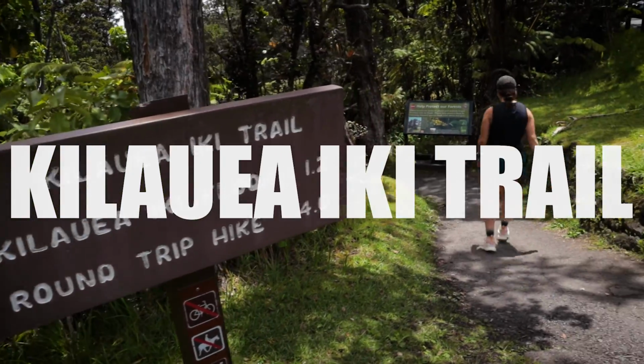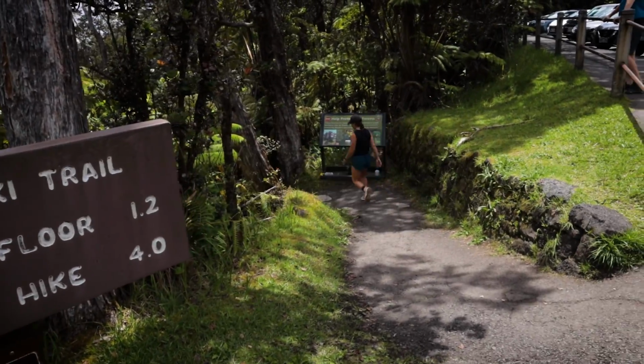So after the quick detour into the Thurston lava tube, we are back on the main trail and we're heading down the 1.5 miles of switchbacks that eventually get us to the bottom of the crater floor.